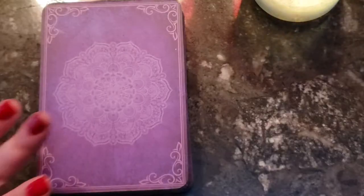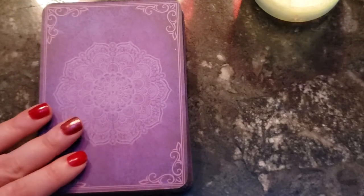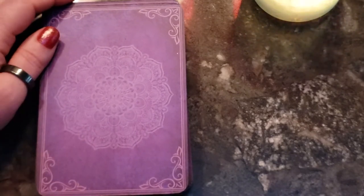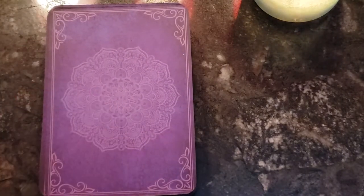Okay, and we're going to start the flip through now. The music is on, and we are going to flip through each card. There are no reversals in these that I have. I don't read these with reversals. And we'll talk about the accuracy when I am all done. Enjoy.